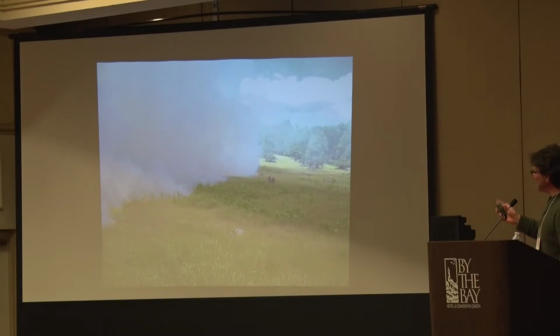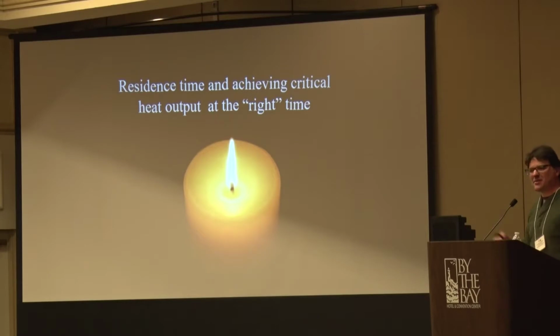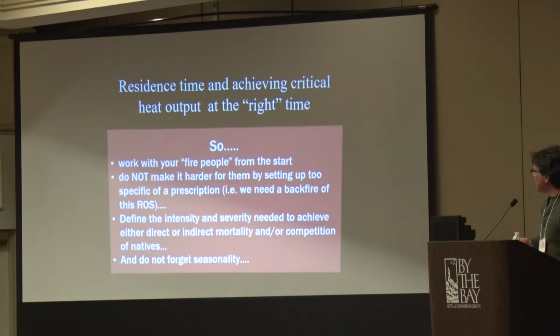But if you're trying to deal with invasive species, typically it's that longer residence time. It's approaching more of that severity. It's less to do with intensity. It's more that transfer of heat output, reaching the lethal temperature at the right time, when plants are actively growing. So I just say, think about a candle. If you take your hand and wrap it through the flames, what happens? Nothing. Right? But if you hold your hand even far above, pretty soon it gets pretty hot. So just keep thinking about the residence time.